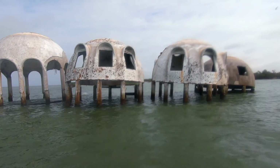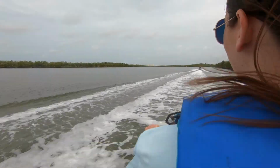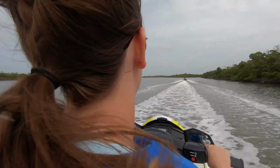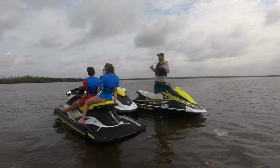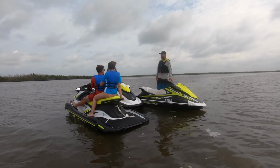After we did our drive-by and our look around the domed houses, we headed back out into the mangroves and we learned a little more about the creatures that live in these waters. The cool thing about the dolphins is they are specific to the area of the 10,000 Islands, so they don't migrate out of here. They're here year-round, right? They do travel about a 3 to 7 mile radius.